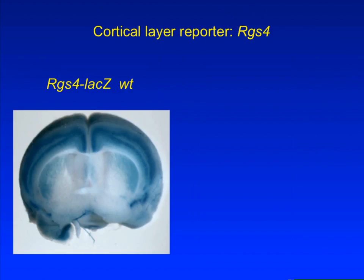For this purpose, Rolf Stottman, when he was in the lab, identified some candidate reporter loci and imported this one, RGS4. This worked great for our purpose, or seemed to be great for our purpose. It has nice bands in layers 2 and 5 of the cortex. It's homozygous viable, and the mice are normal.